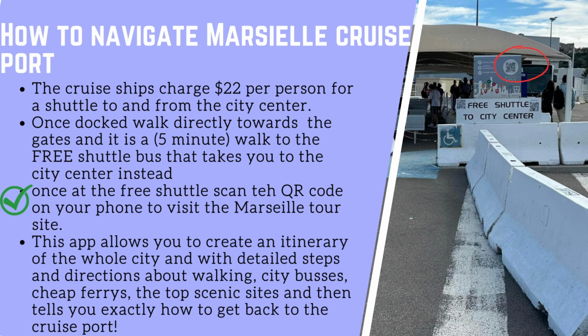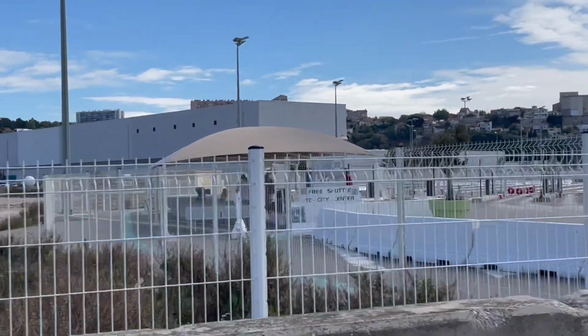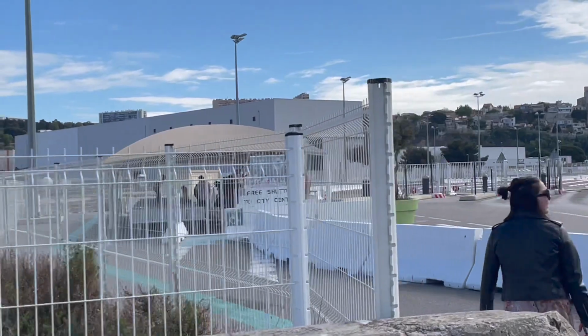It's important that once you get to that shuttle stop, you scan the QR code there that I have circled in red. This app allows you to create an itinerary of the whole city with detailed steps and directions about walking, city buses, cheap ferries, the top scenic sites, and then it tells you exactly how to get back to the cruise port, and how long each site takes to view. There is the free shuttle.